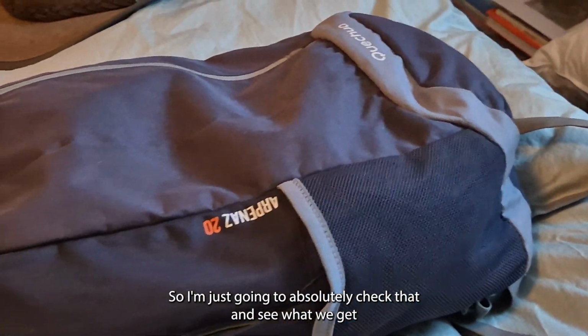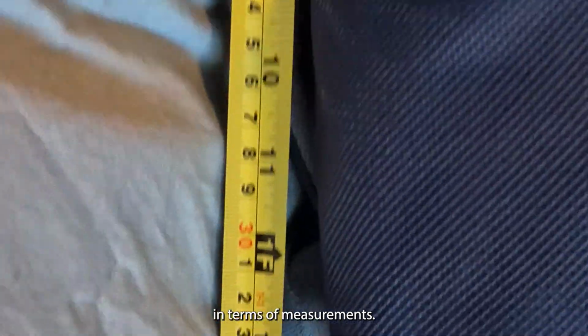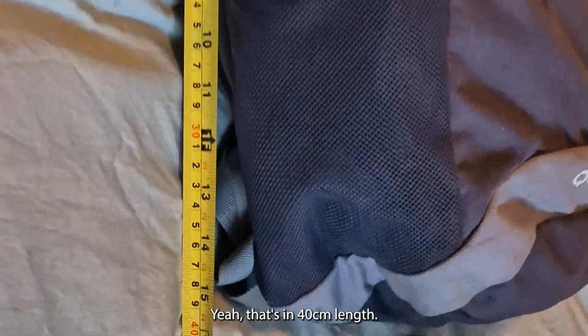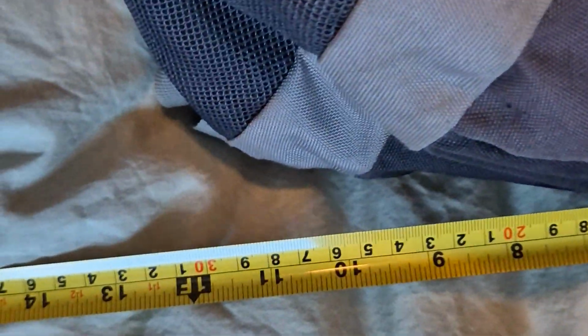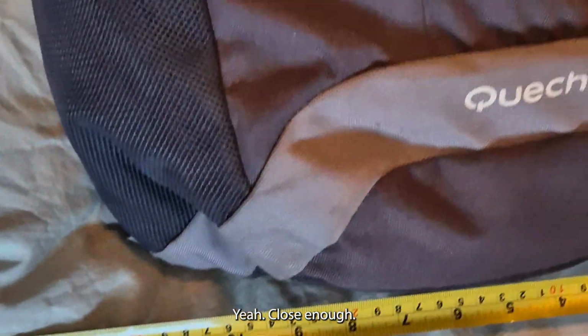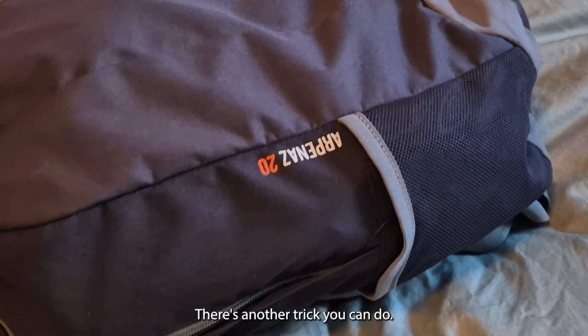So I'm just going to check that and see what we get in terms of measurements. Yeah, that's 40 centimeters length. That's good. I would say 30 centimeters. Yeah, close enough. Probably pushing it for 15 centimeters, but I think it's okay. So that's successful.